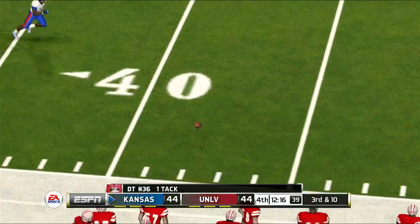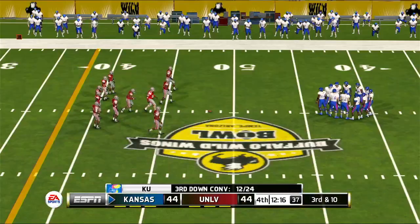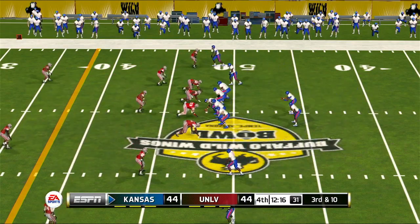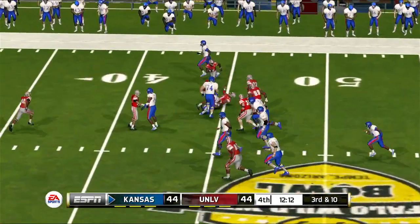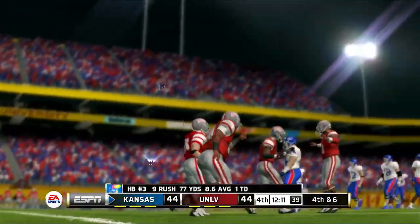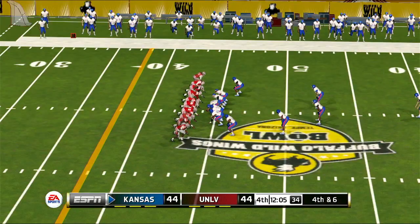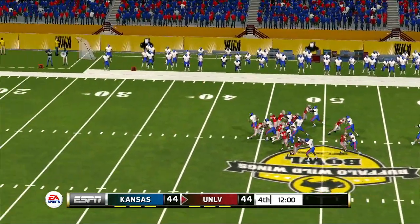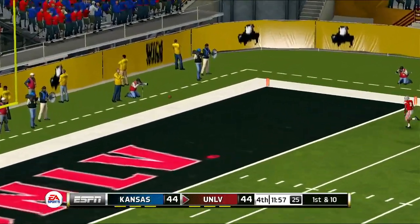Zips it to the tailback, incomplete. Number 36 was the intended receiver. Third down now, and they need to get it down to the 38. Mike. Tackled after decent pickup. Trying to change the field position with his kick. And it goes into the end zone, down for a touchback.